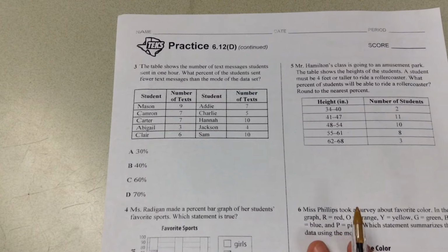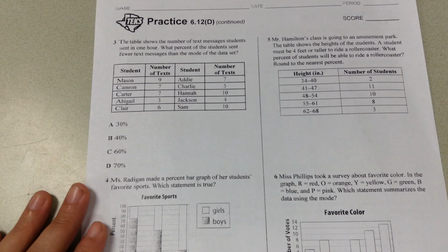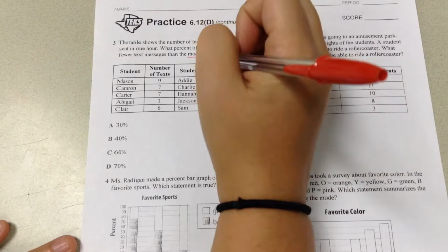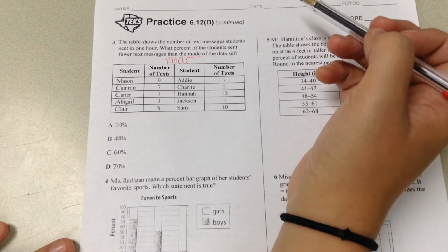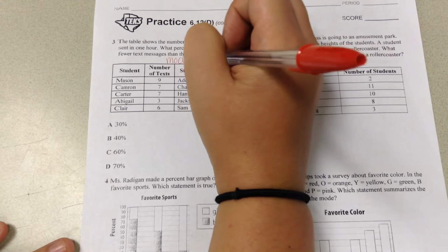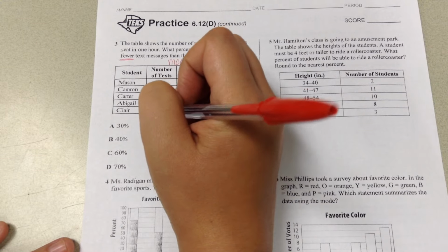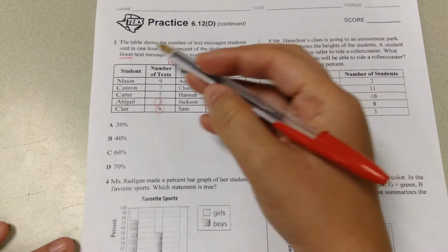Alright, number 3. The table shows the number of text messages that students sent in 1 hour. What percent of the students sent fewer than the mode? So first I have to find the mode. We know that the mode is the number repeated most often. So if you look here, I have 7. So my mode is 7. So we want fewer than 7. Okay, so 3, 6, 5, and 4. Those are fewer than 7.